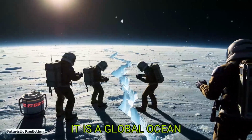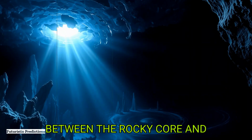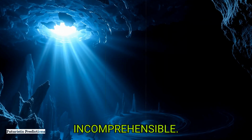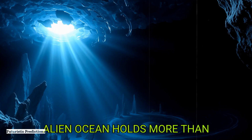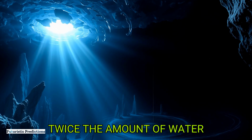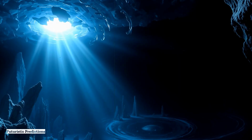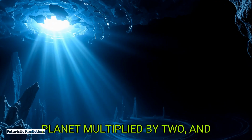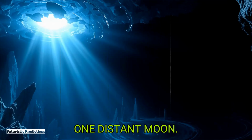It is a global ocean enveloping the entire moon, trapped between the rocky core and the icy crust. And its volume is almost incomprehensible. Scientists calculate that this single alien ocean holds more than twice the amount of water found in all of Earth's oceans combined. Every sea, every ocean, every drop of water on our planet multiplied by 2, and it's all contained within this one distant moon.